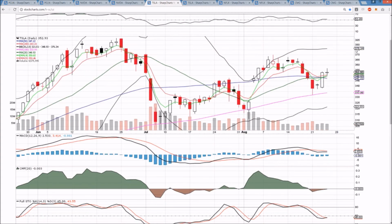Tesla on the daily, nice follow through after the strong close at the high of the day yesterday, but an upper wick of profit taking today. Still a strong move considering the market was weak today. But if we do begin to consolidate, we'll have to back test and hold the middle Bollinger Band of 348.93 for the bulls to remain very strong.